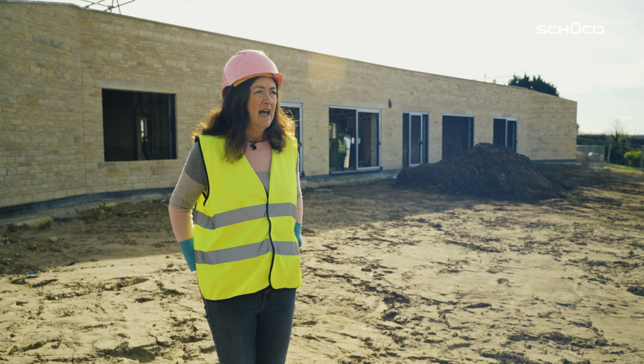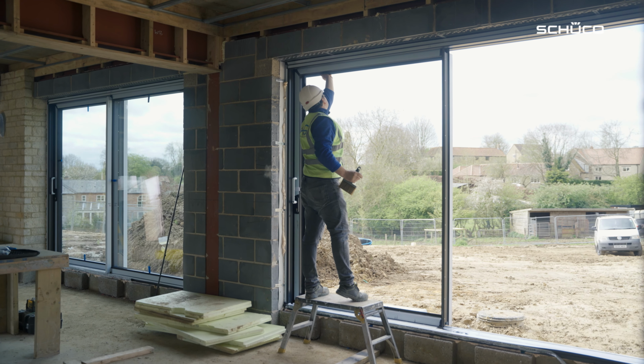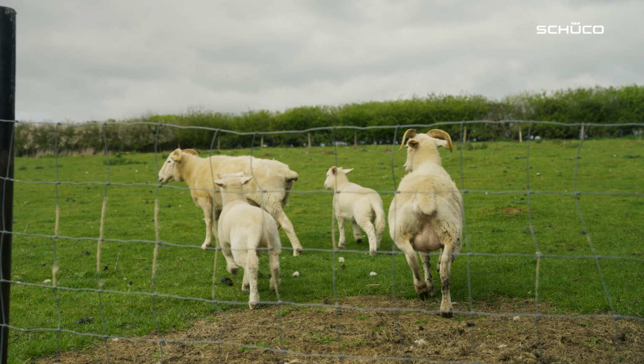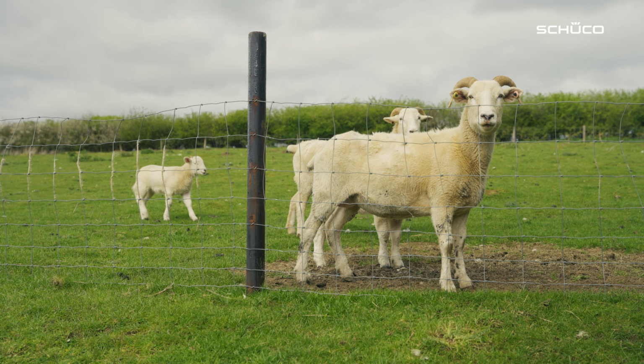I wanted the light to filter a lot more into the building, and also so I could watch the animals play at night. That was the whole main reason for building here, so that we could watch our animals.